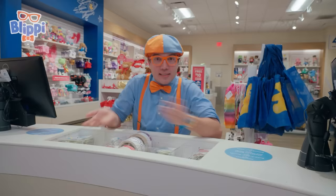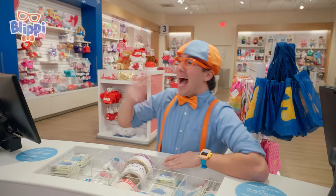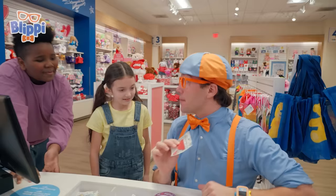Huh. Oh, it's Nathan and Charlotte. Don't tell them we're making these bears. I want the gift to be a surprise. Okay. Shh. Hi, Charlotte. Hi, Nathan. I'm just over here picking some scents. Ooh, which scent is your favorite? Strawberry. Whoa. Yeah, it smells so delicious and sweet. Oh, thanks for helping me make a decision. You're welcome, Blippi.